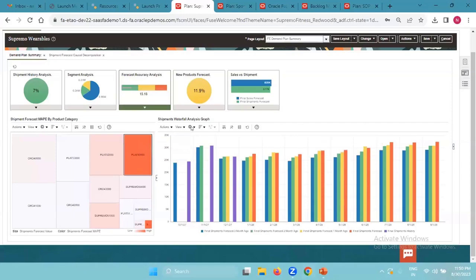Another important graph which a planner would like to analyze in his day in the life is the shipments waterfall analysis graph. The shipments waterfall analysis graph shows history and also forecast period on period: the final shipments forecast 3 months ago, 2 months ago, 1 month ago, and 1 month. As you can see, there is a gradual increase in the forecast values, which indicates that the business is growing. Since the growth is gradual, this indicates that the forecast numbers are accurate. If there are some abnormalities in the forecast, this graph helps planners determine the reasons for the abnormalities and take some corrective actions. So shipments waterfall analysis is a useful tool for forecast analysis in order to maintain accuracy.